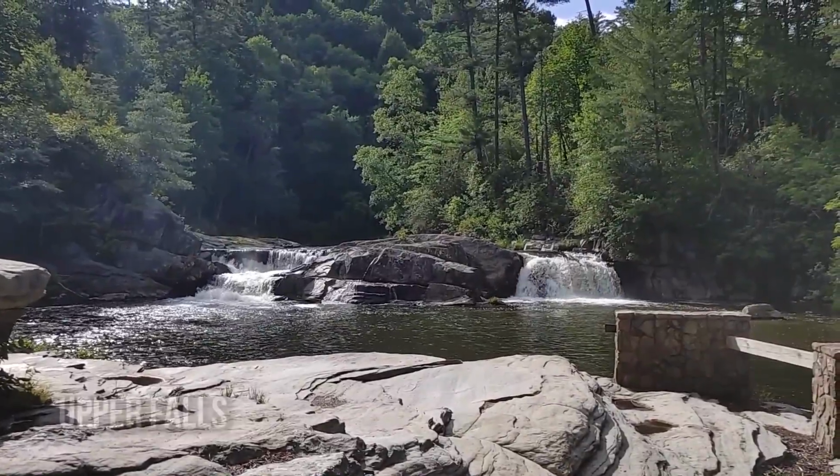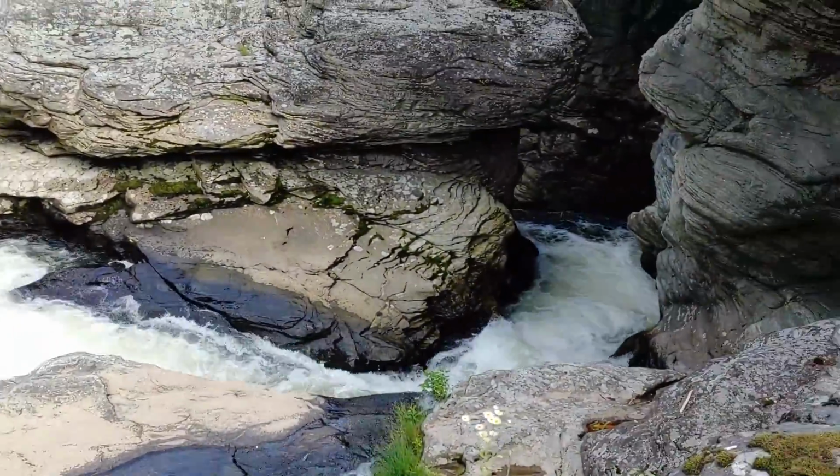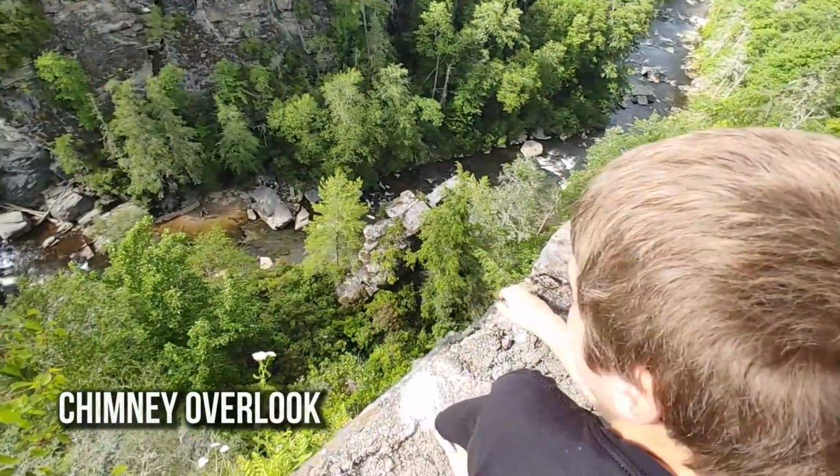The first time we came here, we went to the Upper Falls Lookout and the Chimney Lookout and got some really cool pictures and video from above the falls. So today we're going to go to the bottom of the falls, see what we can find there.